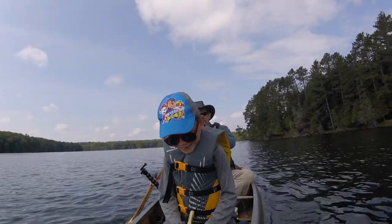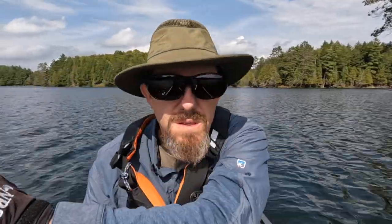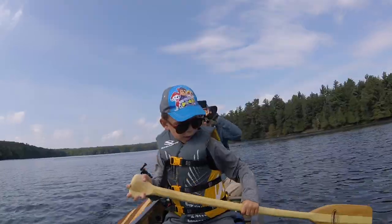Hi everybody. We are currently in Crooked Lake and we are headed over to High Lake, and we're going to go explore around High Lake today. It's a warm and muggy September day, and you should notice in the surrounding trees that fall is starting to creep in. Some of the maples and aspens and birch are starting to change color.